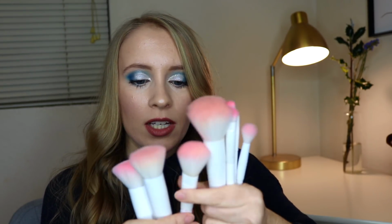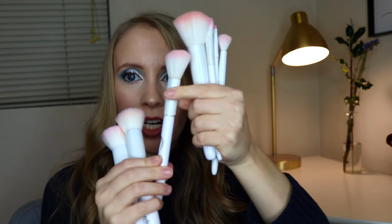A lot of the e.l.f. brushes will get kind of loose at the ferrule, and so far I think one of these has gotten loose. The contour brush has gotten a little bit loose, and I'll probably glue it back down eventually, but overall these are just such nice brushes, and I highly recommend them. I don't think there's any need to spend a lot of money in order to get good quality brushes. With that being said, I haven't really tried any high-end brushes, so maybe I just don't know what I'm missing, but if you have not tried these, you need to.